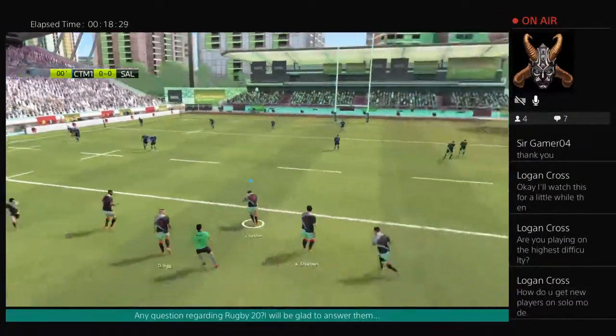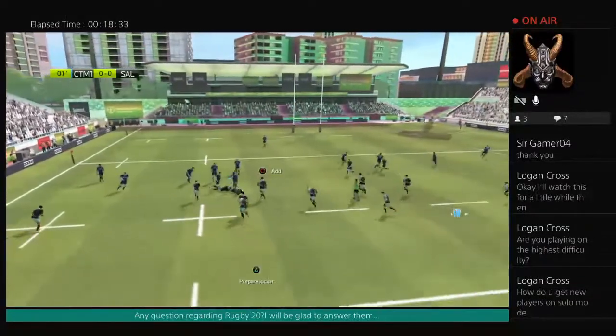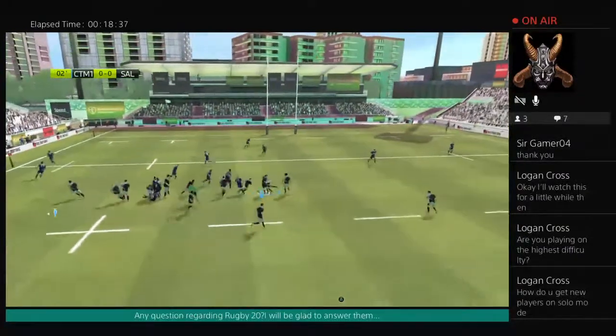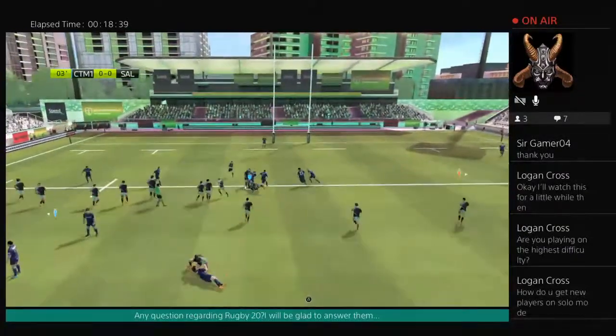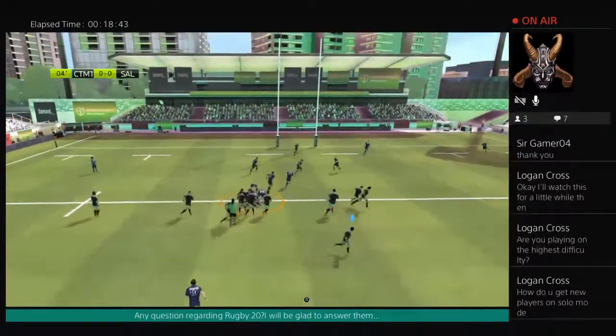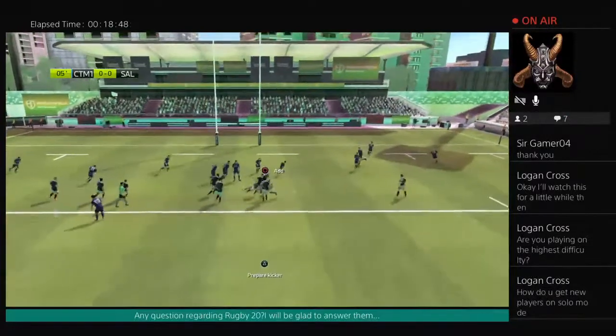Right, so I've been wondering why the high tackle or penalty count was low. It was because I played on amateur mode. I don't know for what reason it went down to amateur mode, but I will just show you guys that it's still quite easy on pro mode as well.